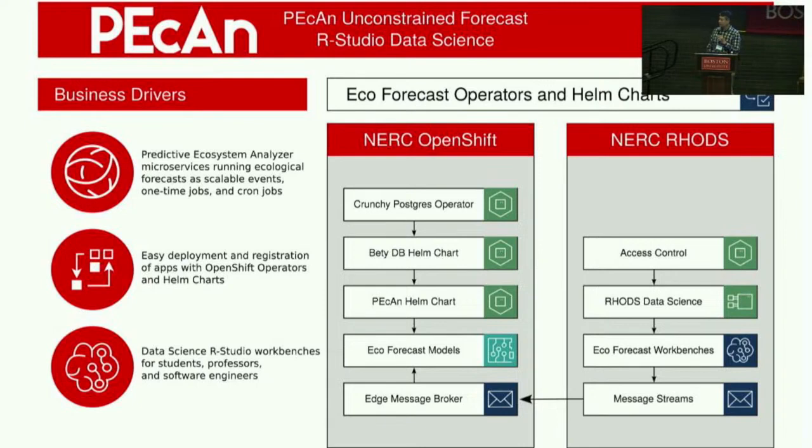And I'm going to turn it over to Emre now, who's going to discuss a project that's going on at Harvard and research data commons.